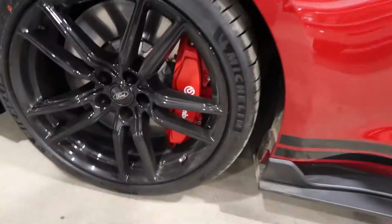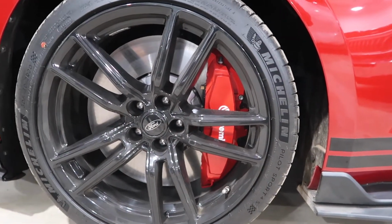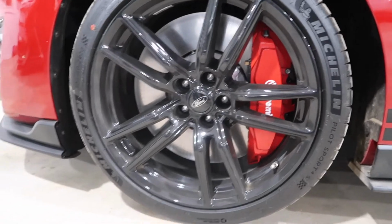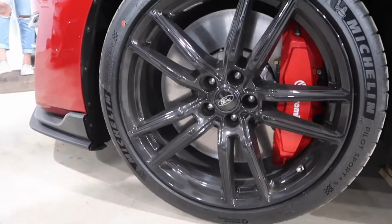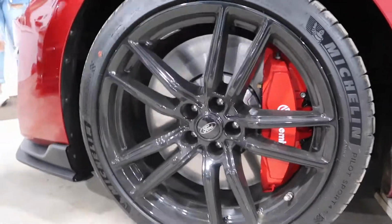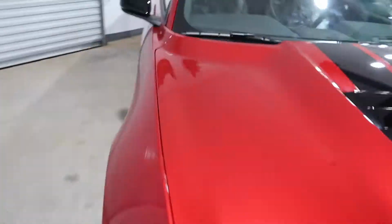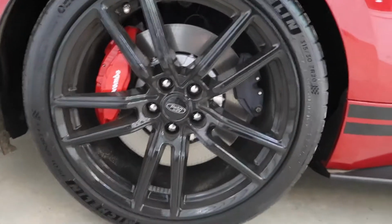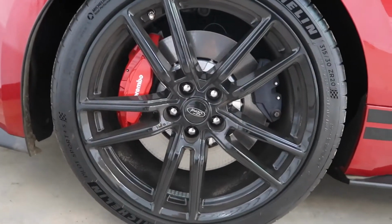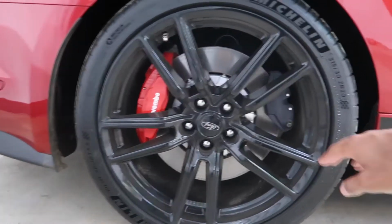Bro, them brakes are big. Them things are bigger than the Charger. Hey, you see this? Is that 8-piston? And them rotors, it probably is. Might be an 8-piston. Them rotors are big. Let me go to the back. In the back, they got two brakes, of course. Right there.